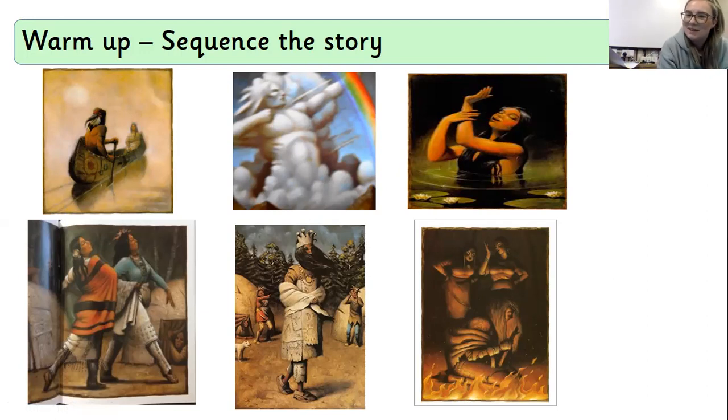And then the last picture is where the girls are being nasty and they're making the rough-faced girl do all the fire. So I wonder what part of the story that's in.